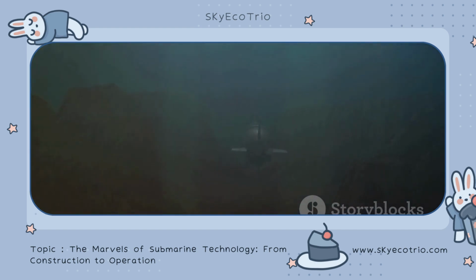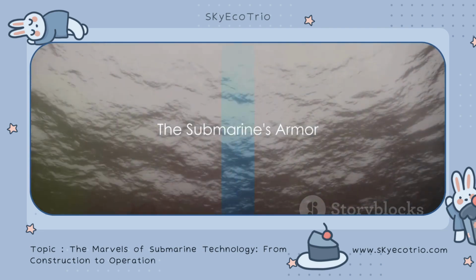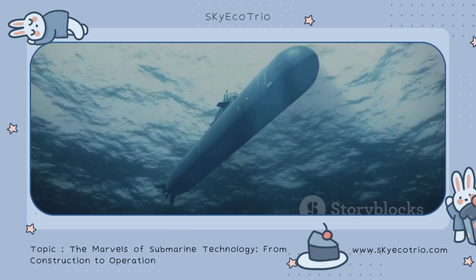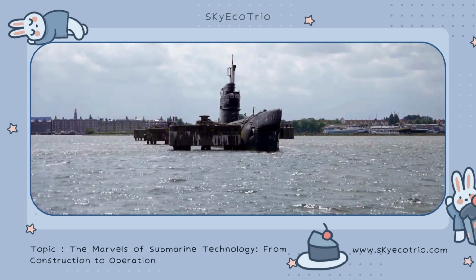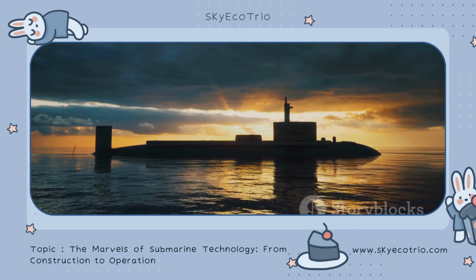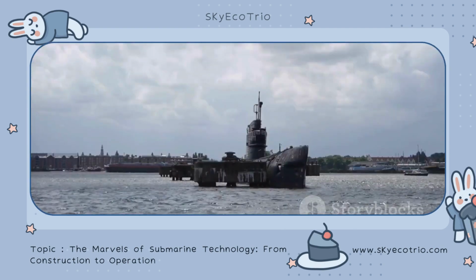So next time you marvel at a submarine's ability to navigate the deep blue, remember the incredible technology that makes it possible. Stealth is a submarine's greatest ally, complemented by a suite of defensive systems. The clever use of technology to mask a submarine's presence underwater is truly a marvel. It starts with the design, where low observable shapes minimize detection. The hull itself is often coated with sound-absorbing materials that dampen engine noise and deflect sonar waves, making the submarine virtually invisible to enemy sensors.